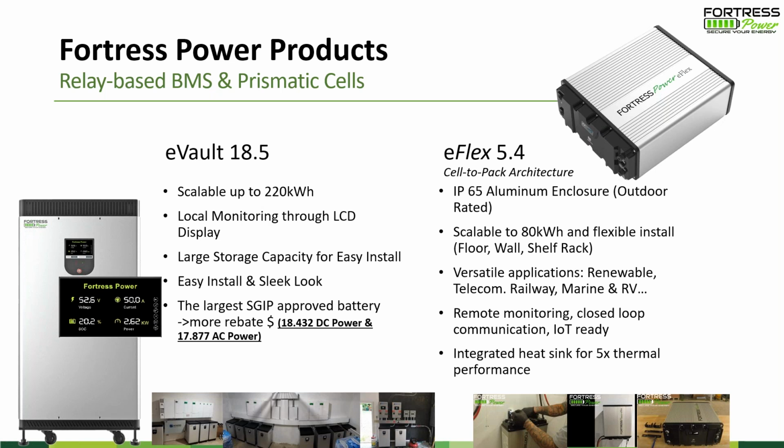Also, it has a local monitoring LCD display, on which you can view the voltage, current, state of charge, and power of this unit locally. It's a large storage capacity for easy installations. Instead of paralleling a bunch of smaller batteries together, you have one large battery pack. It's also very nice looking, I think, the gray with the black, and it is on wheels, and it has stands and a place for an L bracket in the back if you need to bracket it to the wall.